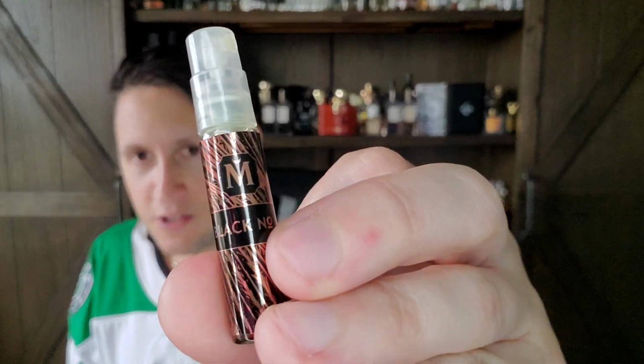I think that one thing the House of Matriarch does is very good reformulations, if there had to be one. I think this literally is just a name change. To my nose, I don't detect any differences. So just keep that in the back of your mind. So I was expecting to almost be overwhelmed by this green opening. Instead, it sort of turns extremely smooth, okay?